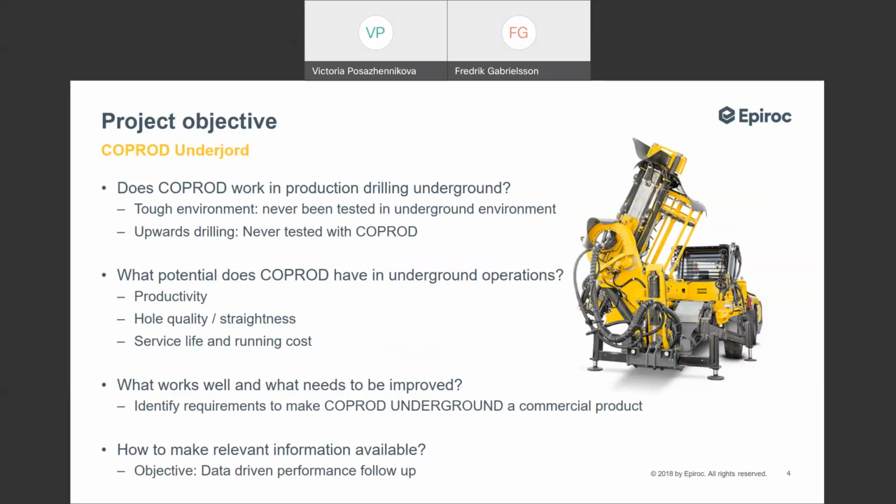And also how to make relevant information available. Traditionally, it is very tricky to do monitoring of field tests with mining equipment. The objective we had in this project was to do this using data-driven performance follow-up.